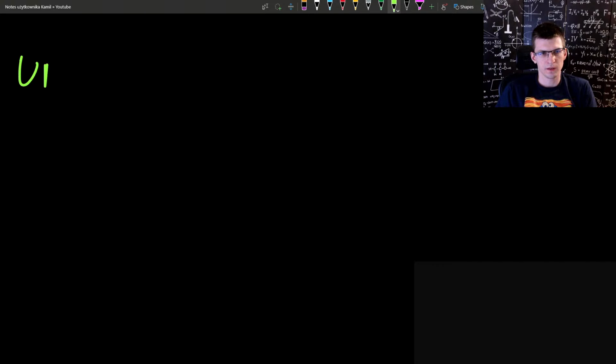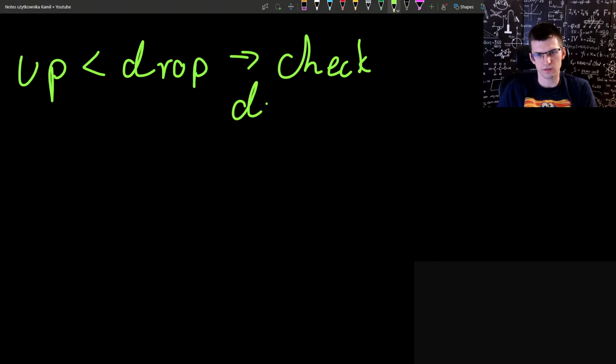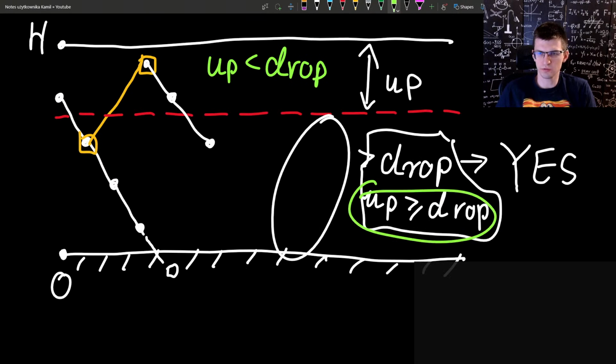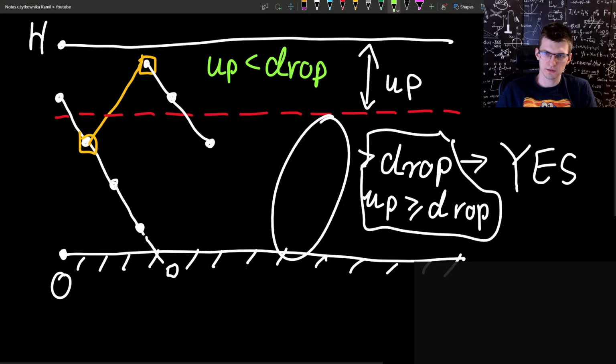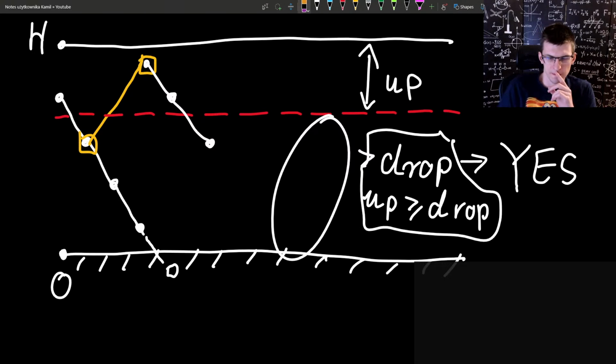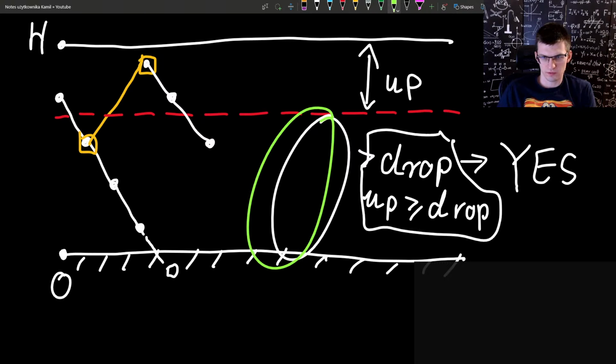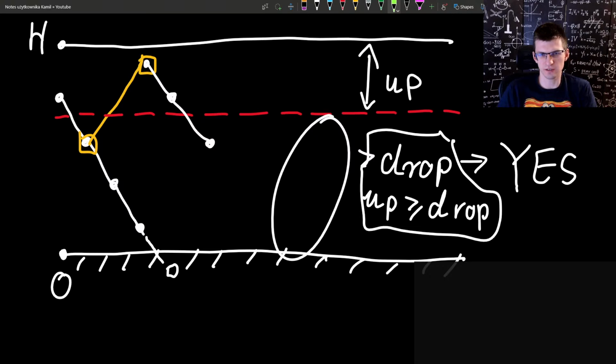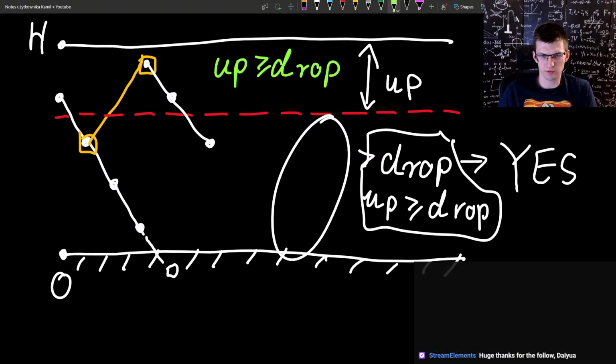Okay, so up smaller than drop, then check days first and t. And we know that we drop every time in between. Otherwise, I can assume that this is true. And if this part is bigger than drop, then we have yes. This I already can forget about. So what if this part is smaller than drop? This part is quite small, and also up must now be greater than or equal to drop. I can assume this. And also that this is smaller than drop. This is short. This is possibly big, but there is some small drop. But still this is smaller.